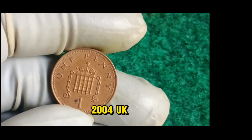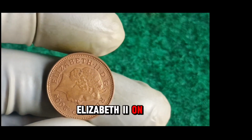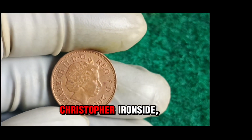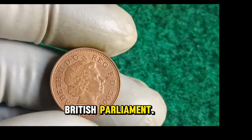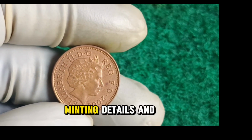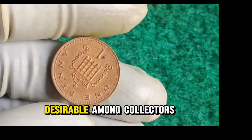The 2000 UK 1 penny is part of the British decimal coinage series and features the portrait of Queen Elizabeth II on the obverse, designed by Ian Rank-Broadley. The reverse displays the crowned portcullis, a design by Christopher Ironside, representing the historic link between the monarchy and the British Parliament. Although millions of these coins were produced, the true excitement begins when we look closer at specific minting details and condition grades. Some of these coins contain minting errors that make them incredibly rare and desirable among collectors.